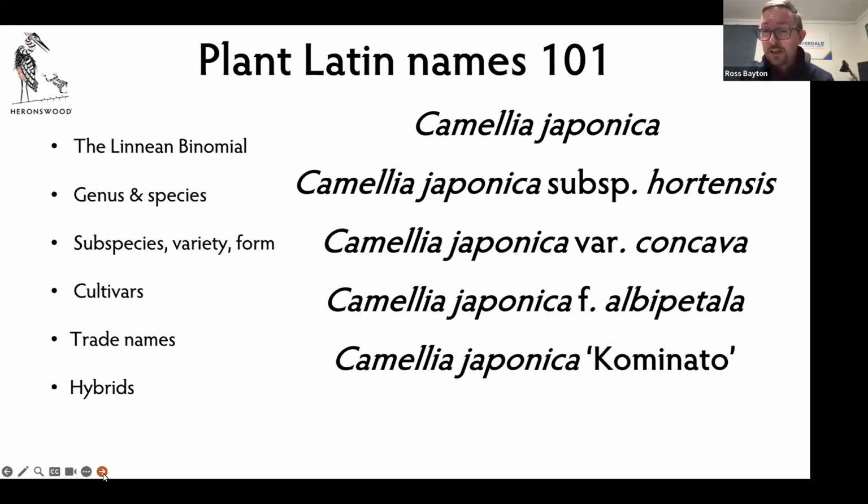And here we have Camellia japonica 'Kominato'. Now you'll notice that Camellia japonica are in italics because they are Latin, but Kominato is not, and it's in quotation marks. That's important. Latin names are always in italics, but cultivar names are never in italics. And cultivar names can be in any language except Latin. They can be German, they can be Japanese, they can be English, they can be French, but they can't be Latin. These are names given to these plants by people who selected that plant for a particular character or suite of characteristics. In this case, this was a camellia that was selected for its beautiful flower, and it was given the Japanese name Kominato.